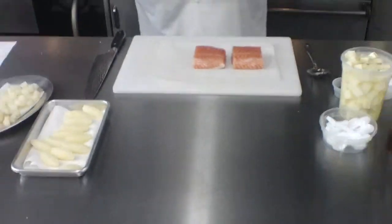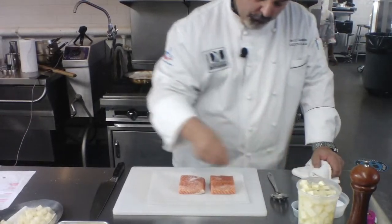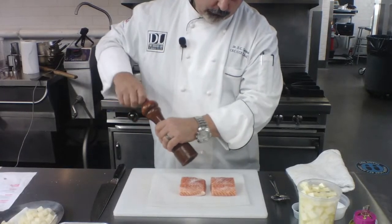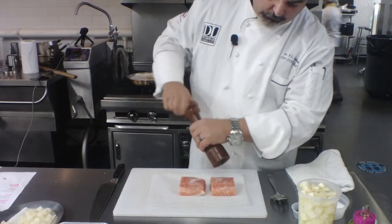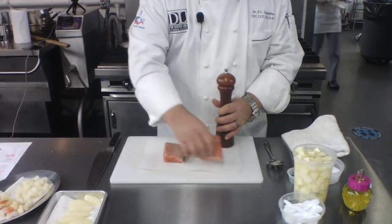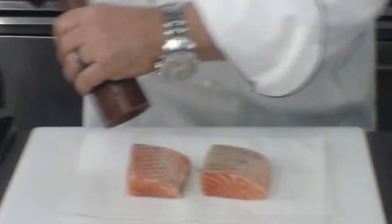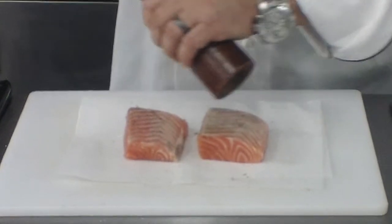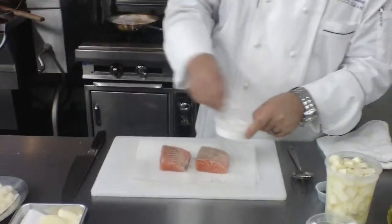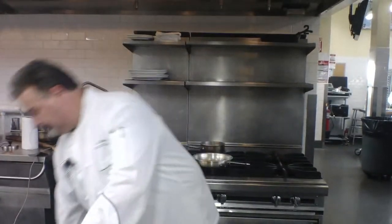All right, so we're going to approach the salmon the same way, salt and pepper both sides. Okay, one side and the other. This is skinless here. Sometimes I put the skin on, sometimes not. In this case here, I'm gonna keep the skin off. Salt and pepper both sides. And now we want a super hot pan. Let's get one on the fire.